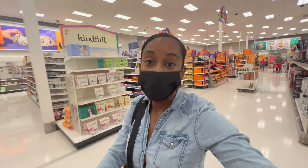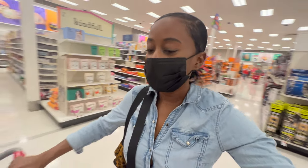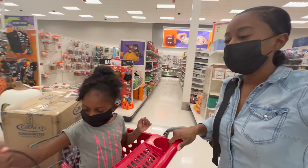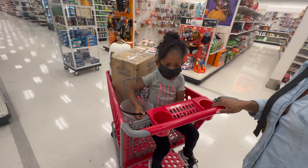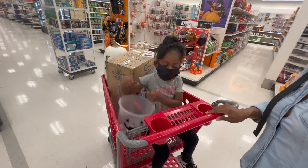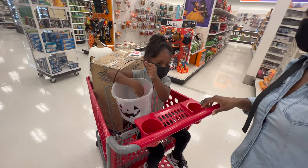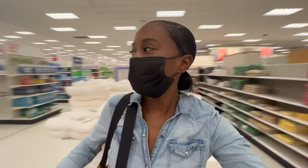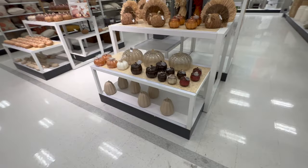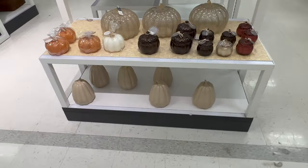We're trying to figure out what costume to get her. She got her... You want to show them your Halloween bucket? How are you going to say trick or treat? Candy! Yeah, you're going to say trick or treat. Show them your bucket. Trick or treat! Trick or treat. Thank you! So she got her Halloween bucket. Last year she used like a little felt bucket, so I'm glad that she got this one. It's a little bit more sturdy. The infamous Target pumpkins.